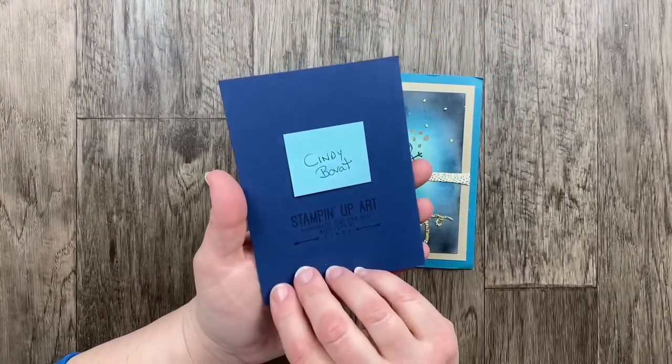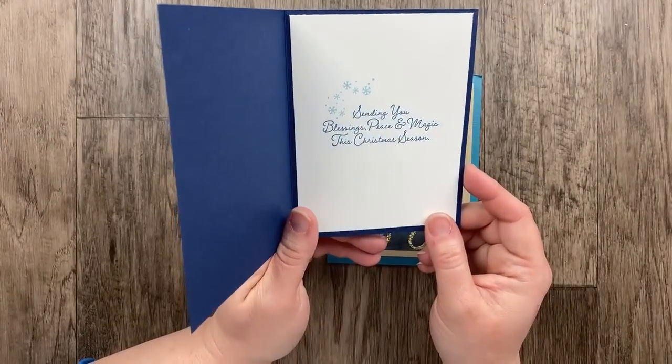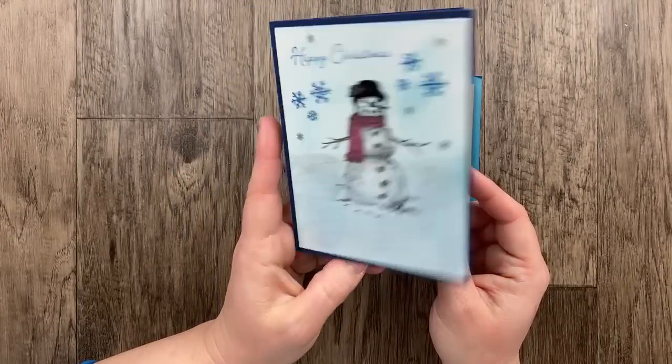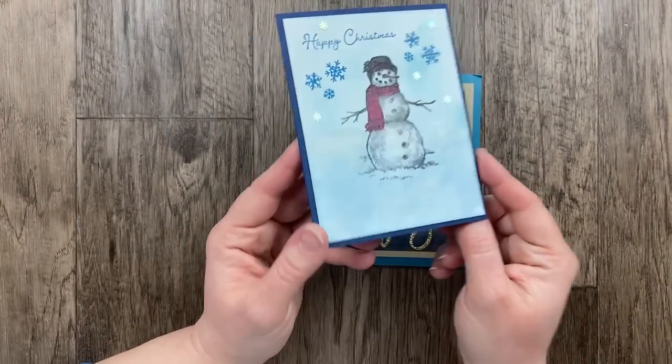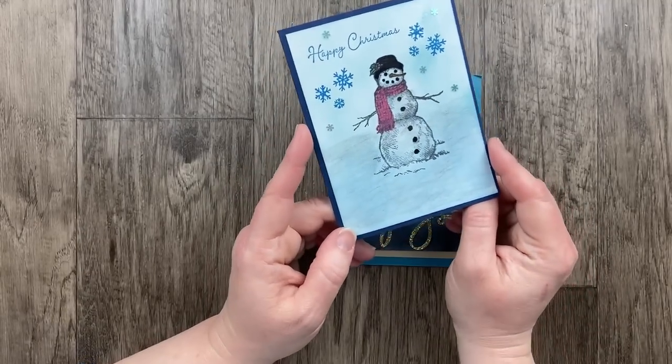Our next card from Cindy Bovitt, I love this little snowman. Sending you blessings, peace, and magic this Christmas season. And then can you see the Wink of Stella on the bottom of the card? Really so shimmery, and the little snowflakes.